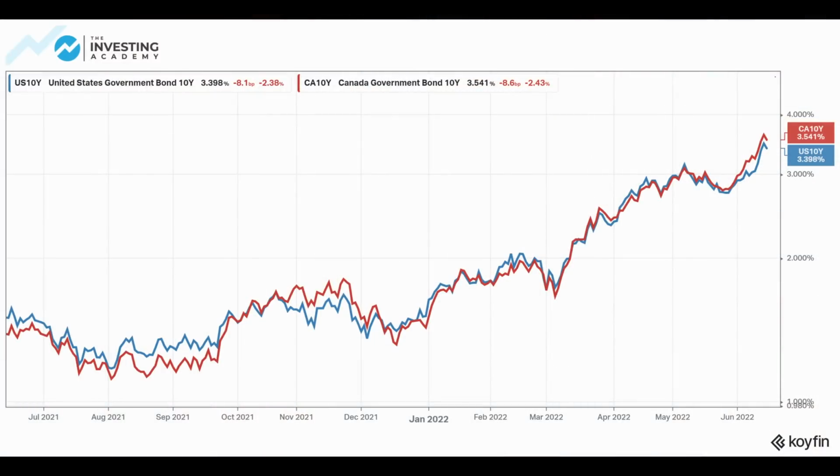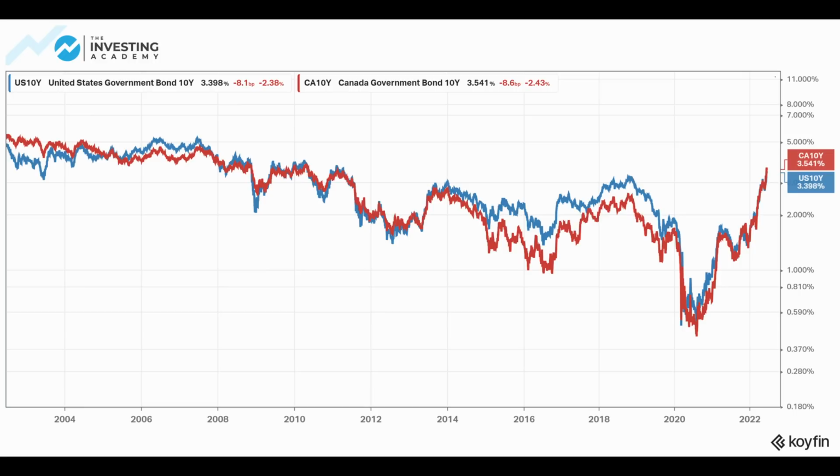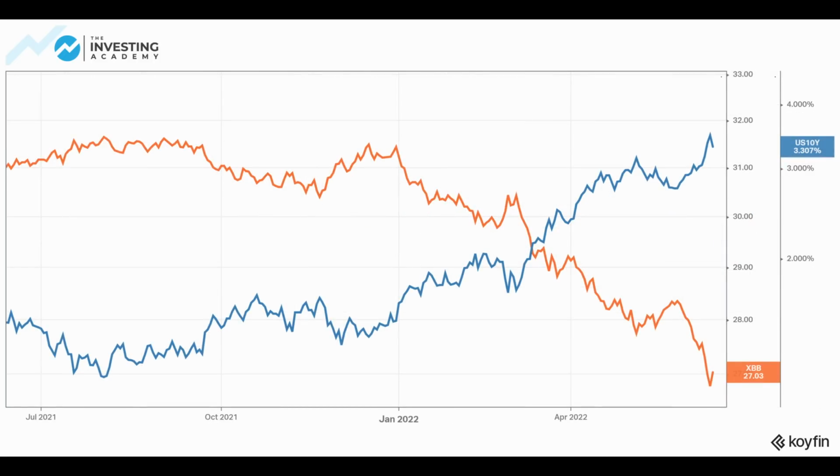When we look at the Canadian 10-year yield, it's the exact same. If we look at it over the last year, it's basically mirrored the US. And if we look back over that 20-year time period, you can see that they pretty much work in tandem. So when we look at what's happened over the last year, the orange line on this chart is the XBB, this universal bond fund I was just talking about, and the blue line is that US 10-year yield. So you can see this really dramatic correlation in an inverse manner: as those interest rates have risen, we've seen the value of that bond go down.